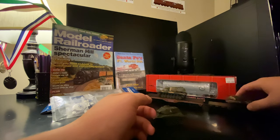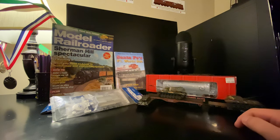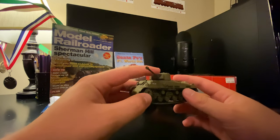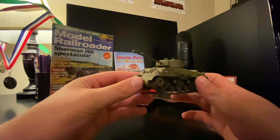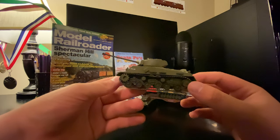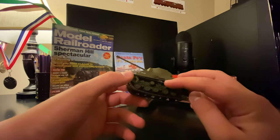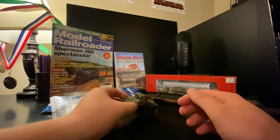Take it off. And the other tank I bought, I don't think it's HO scale, but it was a World War II tank. It caught my eye. So this little M4A3E8 Sherman, also known as the Easy Eight. The same one from Fury. And I believe this was actually a kit at one point. Someone put it together and just decided to sell it. I don't know. This here kind of makes me believe that, but I'm not too sure. So, set it over here.